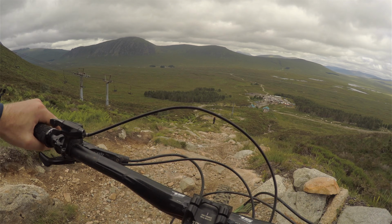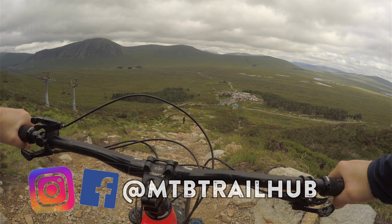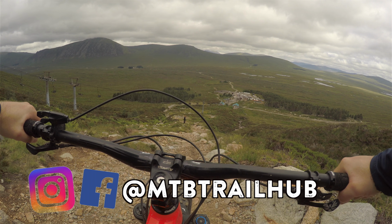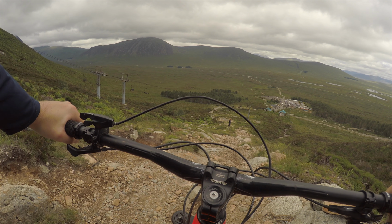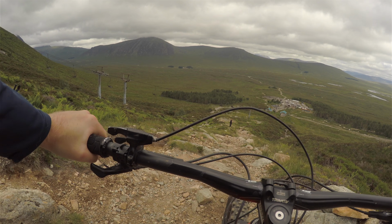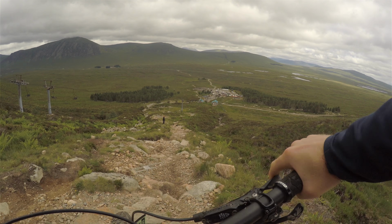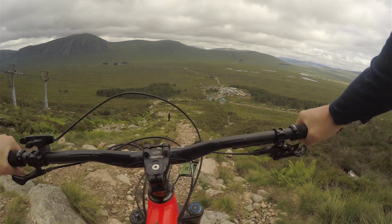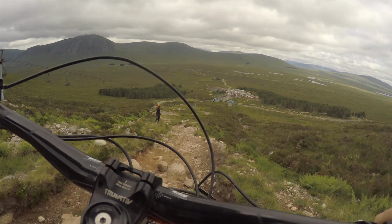Right, I think what I'm struggling with here is I like to be quite precise with my lines, and you really can't be here just because there's so many rocks and so many loose rocks that are changing. So you've got to almost just throw yourself down it and wrestle. Just like that. Holy.